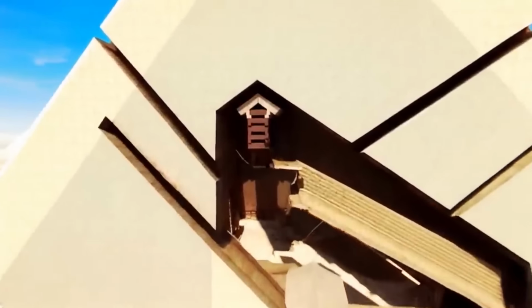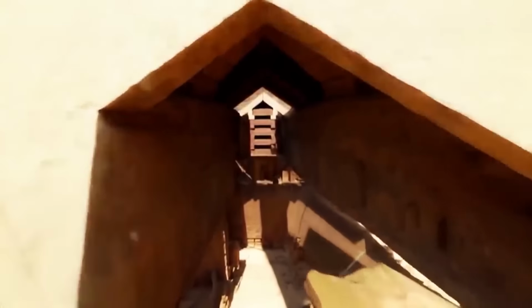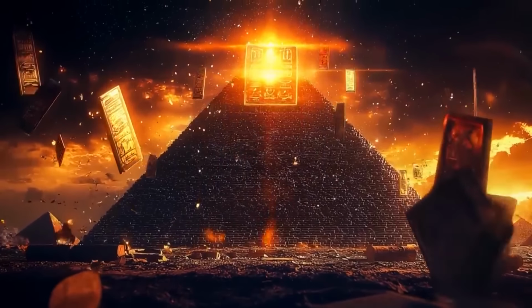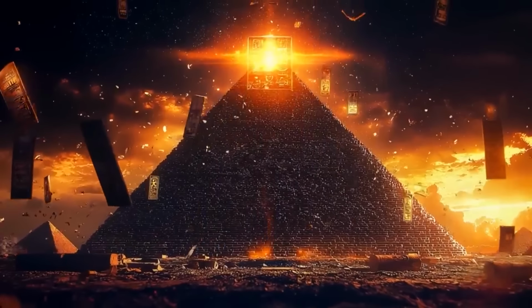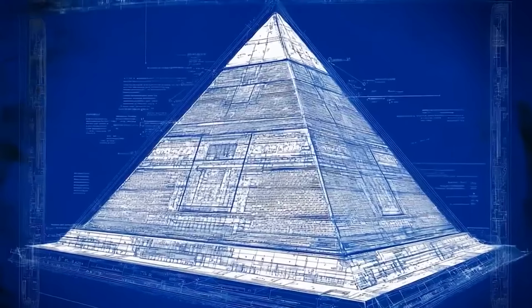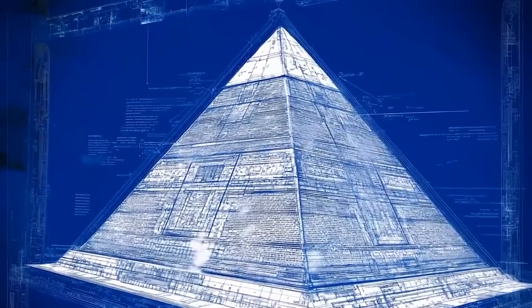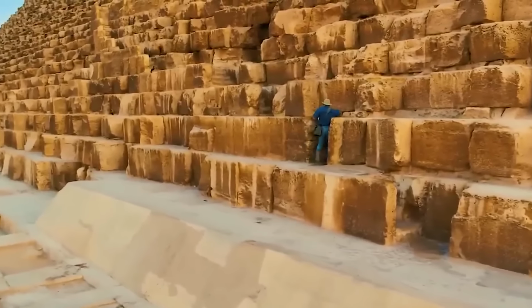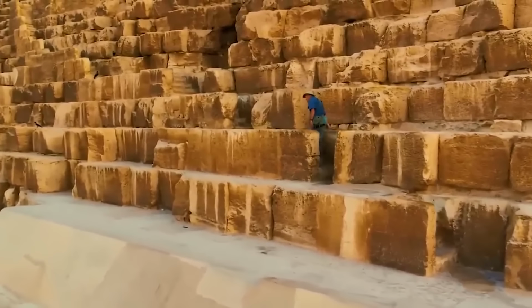Hidden chambers, secret doors, and a mysterious void deep within its core. Did the ancients harness the Earth's energy in ways we are only beginning to understand? Join us as we unlock the secrets of the Great Pyramid and challenge everything you thought you knew about the past.